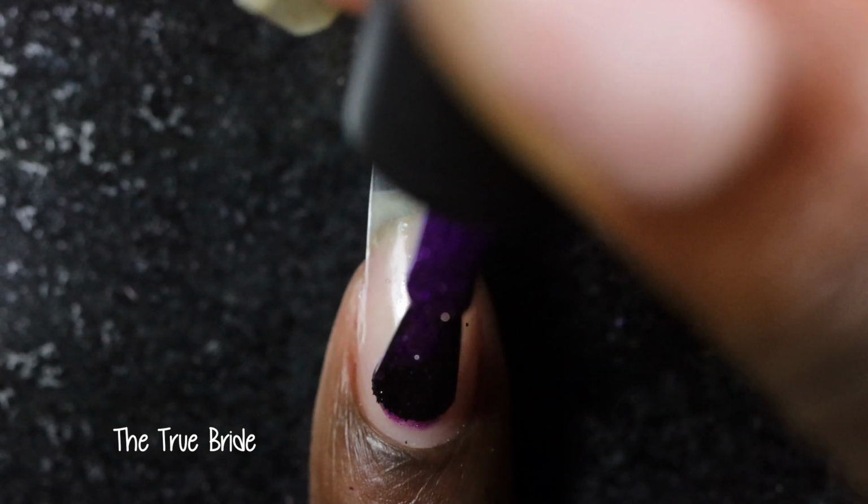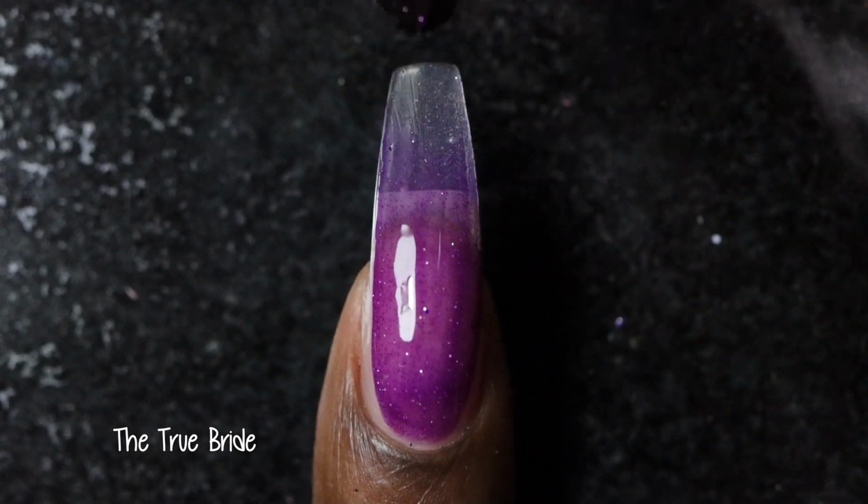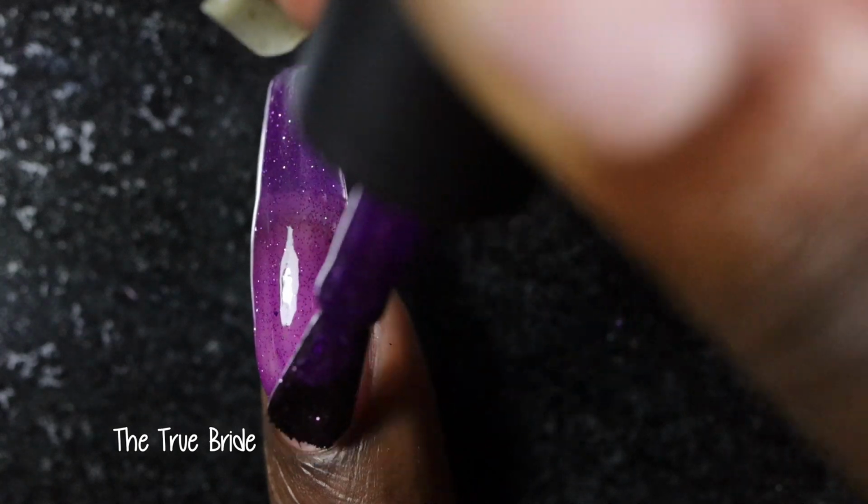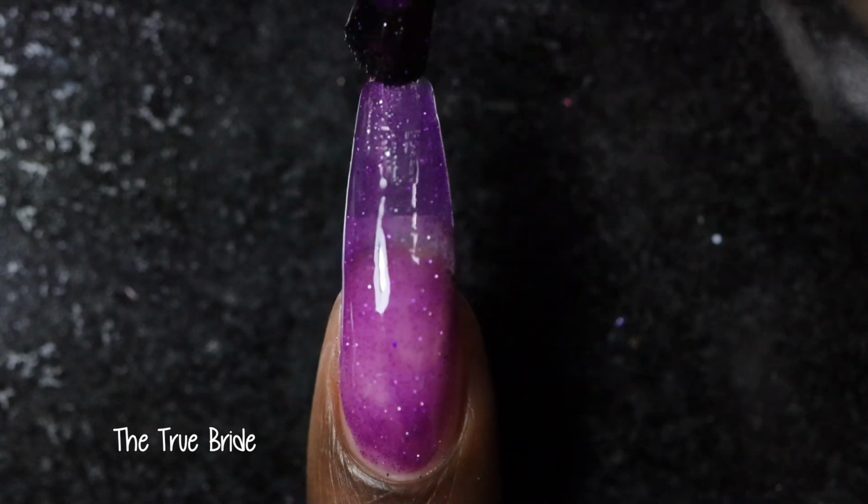And the second mystery polish is called the True Bride. The brand describes this one as an amethyst polish with a light reflective glitter. So the formula on this one is exactly the same as the previous mystery polish.